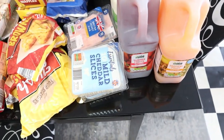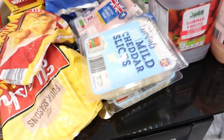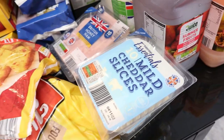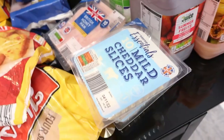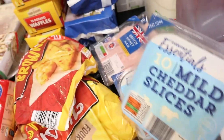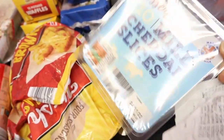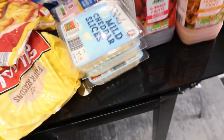And also I bought some cheddar cheese. They are £1.19. This cheese keeps increasing every time I go shopping in Aldi. The original price 99p went to £1.09. Now it's £1.19. It just keeps jumping. I don't know why the price of this cheese keeps jumping. It's like every time I go there the price keeps changing. I got 3 of them.